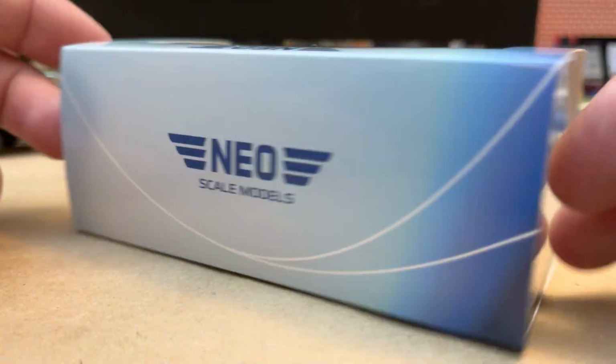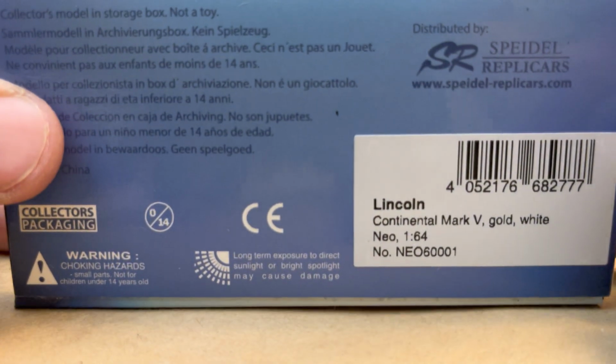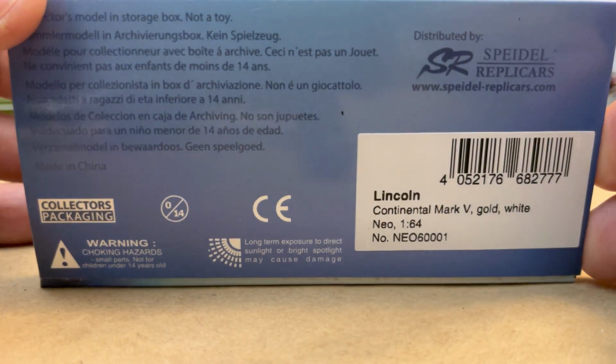I got it. They did a 59 Chrysler Imperial, and they did a 72 Cadillac Coupe de Ville, so I might get the Coupe de Ville. That came down to 20 bucks. I got this for about $23, which is great.